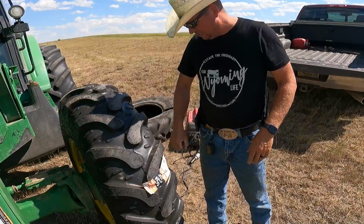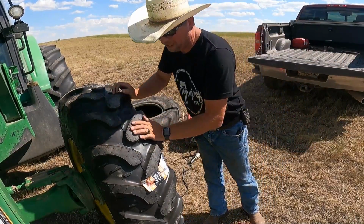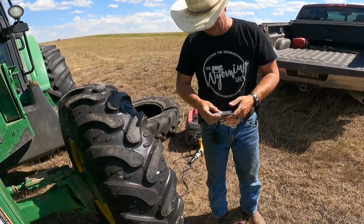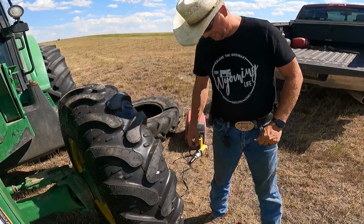Rubbery on here, about $600 worth of tire, and of course that's gonna adjust our price per bale when we get back and we're done and we start figuring out exactly what that number may be. But for today, I'm gonna stick with that $20 a bale because that makes me feel good.